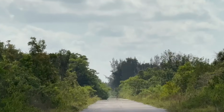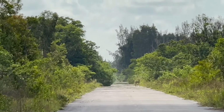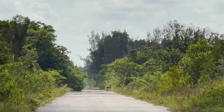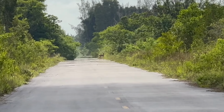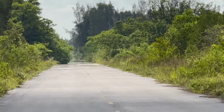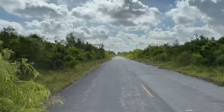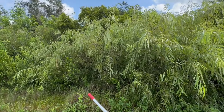All right, guys, way up ahead, there's definitely a deer crossing the road right there in Broward freaking County. I just saw two of them. So, there are deer in Broward County, boys and girls.